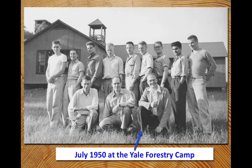Ted Childs and Senator Walcott saw education as an integral part of forest conservation and stewardship. After Yale's field camp in Easton, Connecticut, was heavily damaged in the 1938 hurricane, they built the Yale Forestry Camp at Great Mountain and donated it to the school.